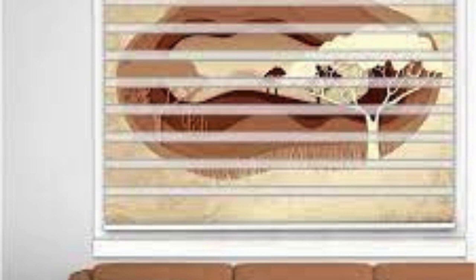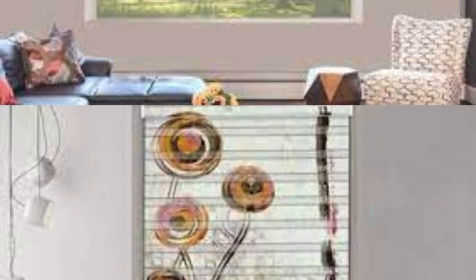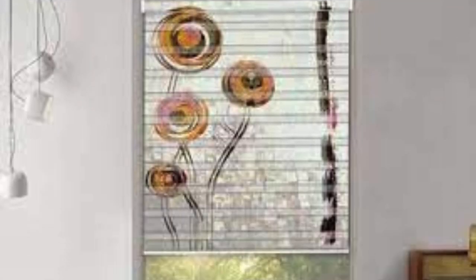Zebra blinds also serve as a protective barrier against harmful elements like dust and allergens. The design of these blinds, with alternating sheer and solid fabric layers, helps to minimize the entry of airborne particles into your living or working space. This not only contributes to a cleaner and healthier indoor environment but is especially advantageous for individuals with respiratory sensitivities or allergies. Moreover, zebra blinds can be a cost-effective investment.